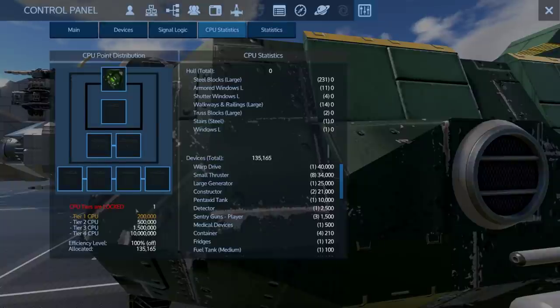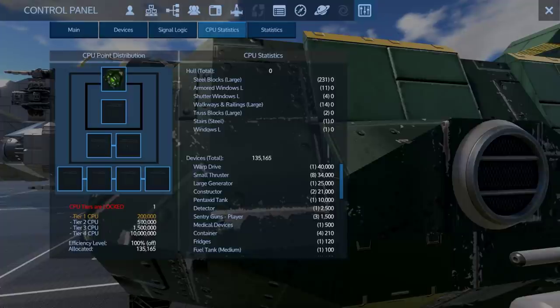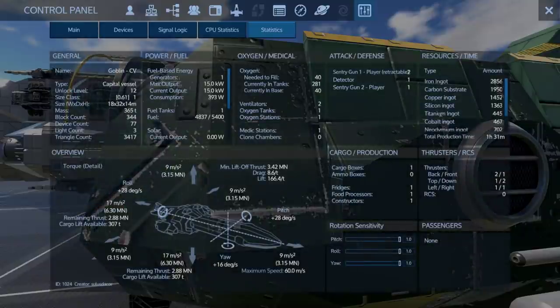So this is a pretty low CPU here. I think, God, does 200,000... Is that no CPU cores? Or is that a basic in there? I can't imagine it's more than one. Well, I'm saying tier one. So I think this is just how much CPU you get with nothing, if I'm correct on that. So yeah, it's going to be cheap.